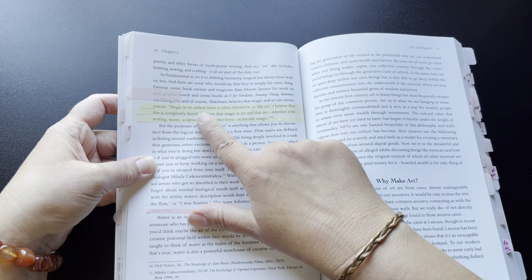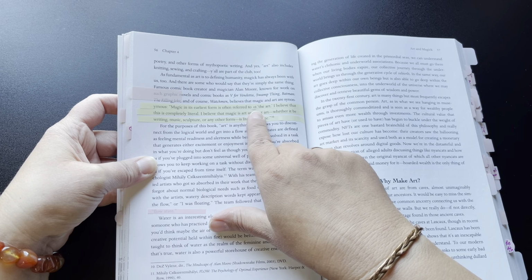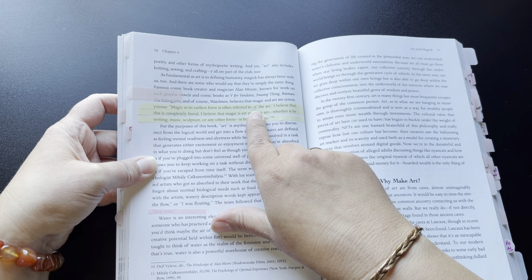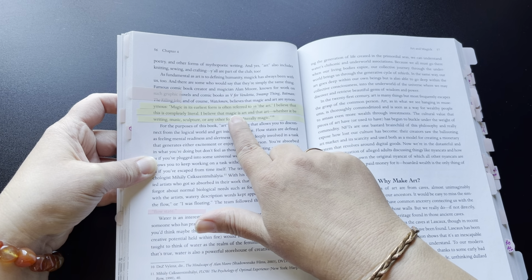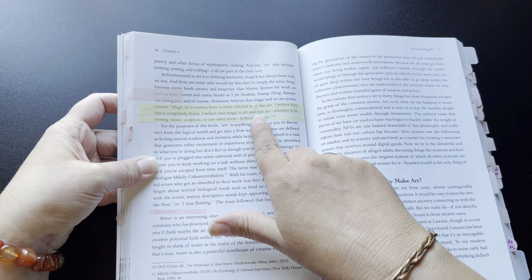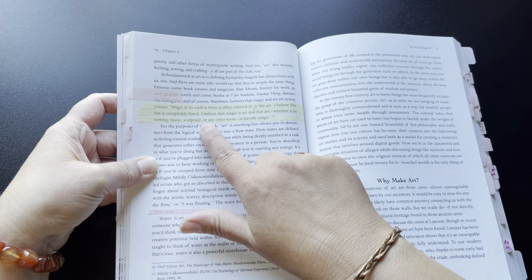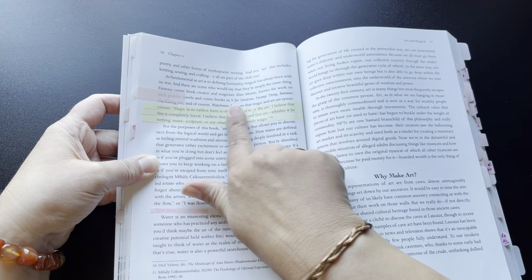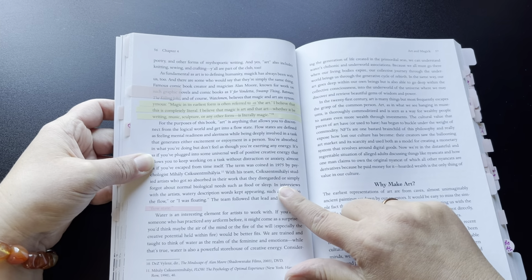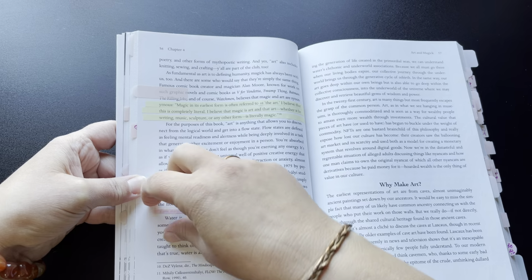Magic in its earliest form is often referred to as the art. I believe that this is completely literal. I believe that magic is art, and that art, whether it be writing, music, sculpture, or any other form, is literally magic. And I've just got to agree with that. I absolutely love that.